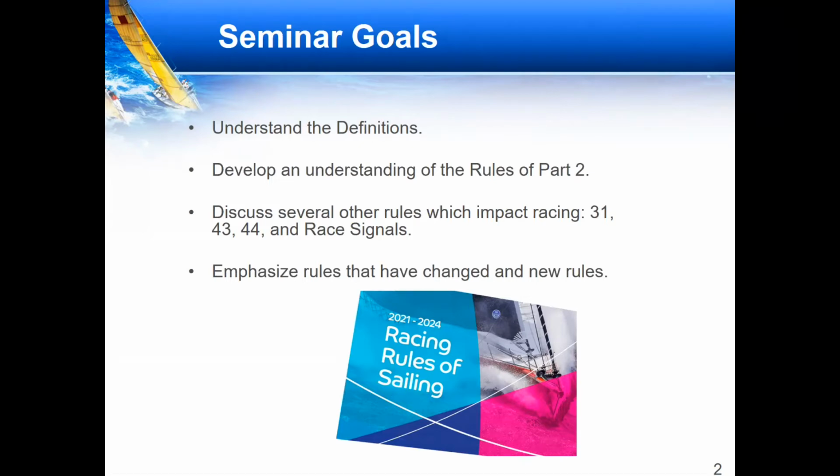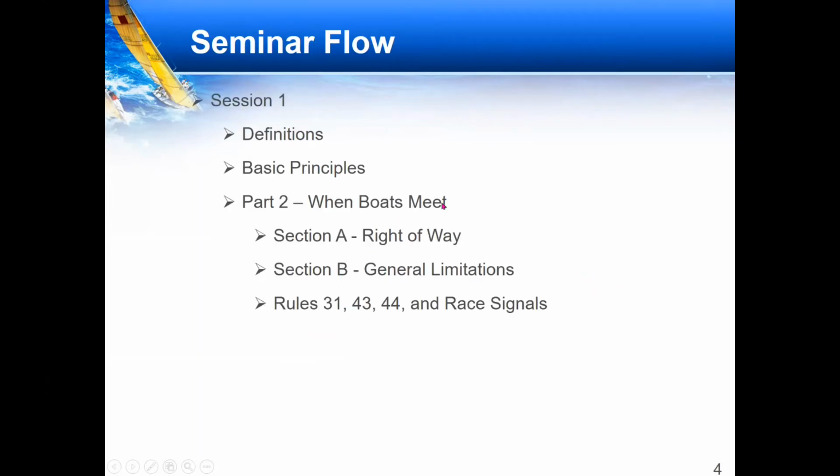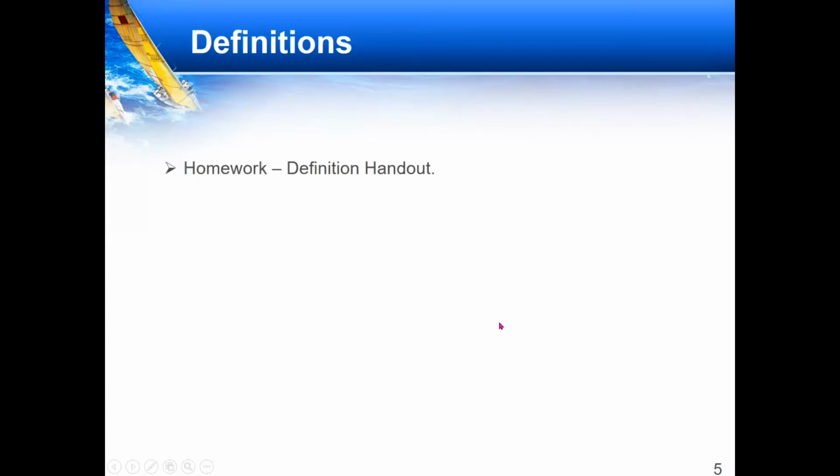The good news is, for the racing sailor, there's not a whole lot of change between this quad and the next one, which begins January 1st. But we will look at all the changes and try to answer any questions you may have. This is the whole shebang right here, and this is what we're going to do tonight. Session 1, this is what we're going to try to cover. Basic principles, I mentioned the definitions, right-of-way rules, very important, general limitations, and a few other rules. Next week, we're going to concentrate on at marks and obstructions, Rules 18 and 19, which will take the majority of the time, probing the nuances of Rule 18, which is the longest and most complicated rule in the book, in my humble opinion.